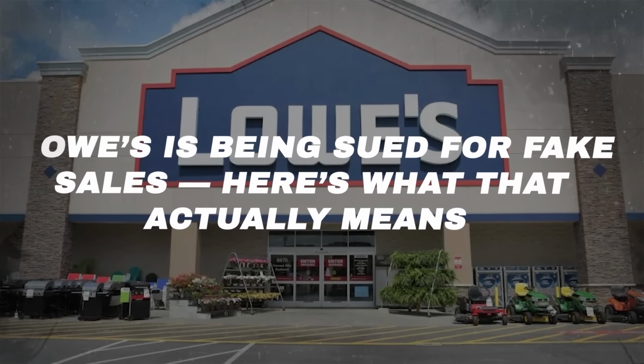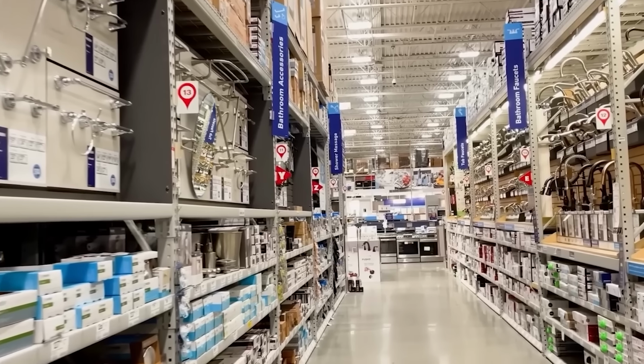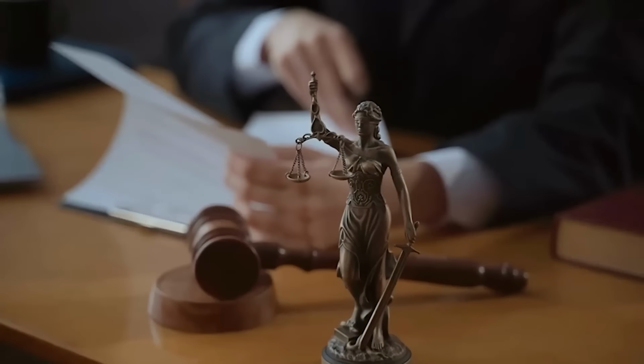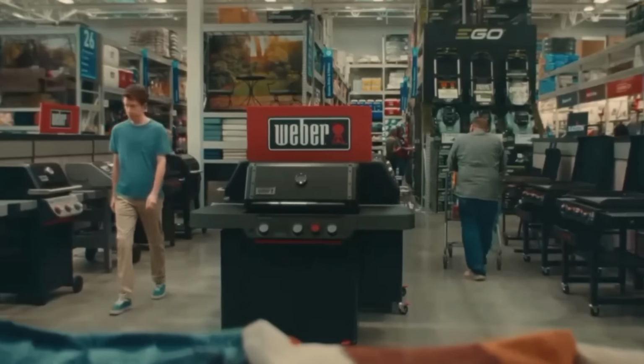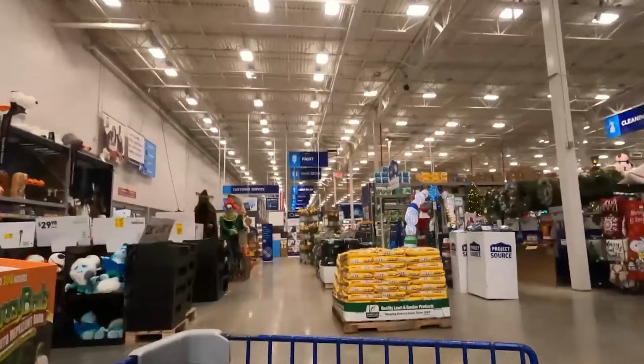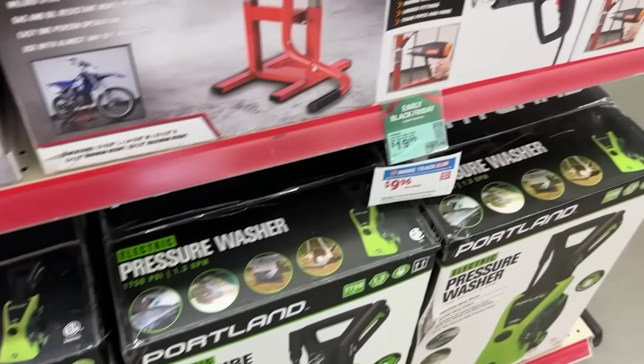Lowe's is being sued for fake sales. Here's what that actually means. When people hear that a major retailer is facing another lawsuit, most tune out. It sounds technical, repetitive, or disconnected from everyday shopping. But this case matters precisely because it focuses on something almost everyone experiences: believing they're getting a deal.